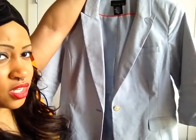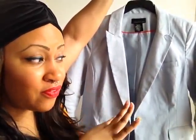So let's get started. First thing I'm going to show you are the two blazers. So the first blazer is this one right here. This blazer is by Attention. I got it, and I haven't taken the tags off because I wore it at least twice, but I believe it was around $24 or $29.99, and it was really, really nice on the internet. And when I got it, I was like, this is beautiful. I actually call this my Hamptons blazer.